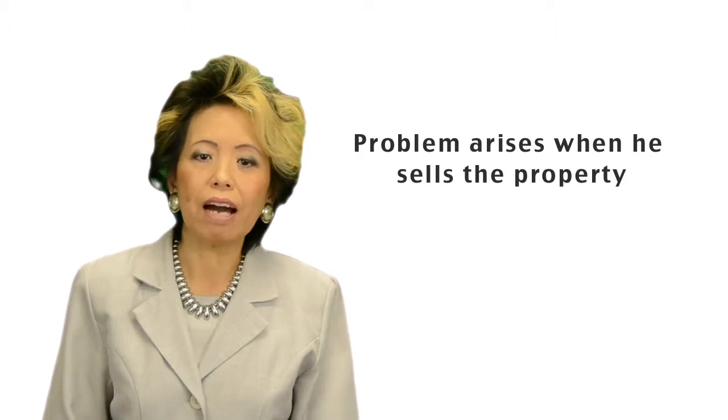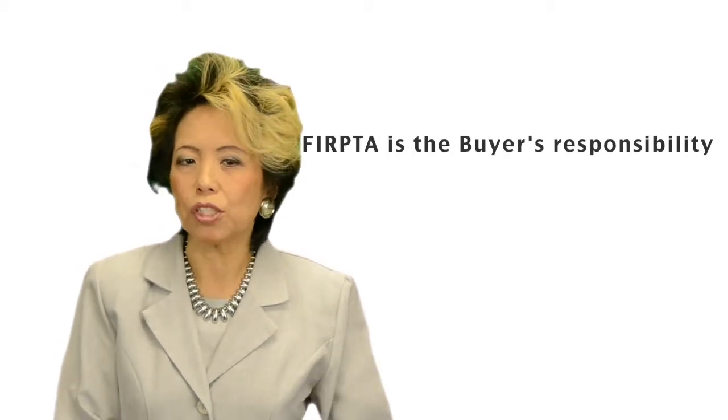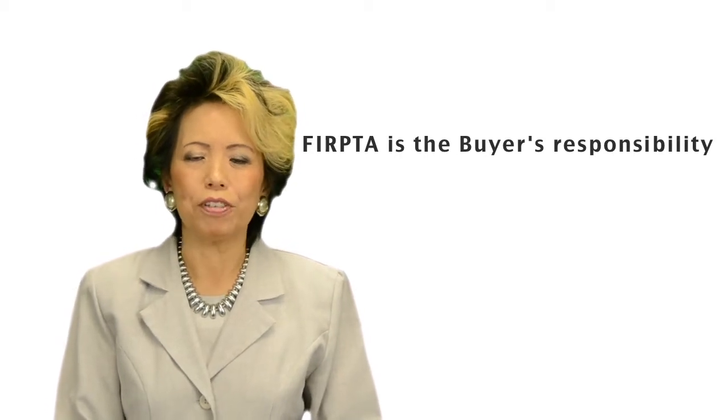As a seller, he will need to fill out a form called the FIRPTA form. This form states that he is not a non-resident, meaning that he does have the right to live legally in the United States. If he cannot sign this form because he does not have a green card or does not have legal residency, then he will need to have funds withheld. The FIRPTA is a buyer's responsibility. Even though it is the escrow officer who handles all the paperwork, it's important to remember that it is the buyer's responsibility to have all of the funds that have to be withheld sent to the IRS. Obviously, the buyers don't know what to do, so they usually ask the escrow officer to do it, and that's why the escrow officer has to be very much aware of all the rules and regulations.